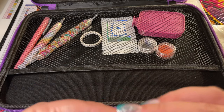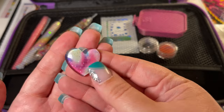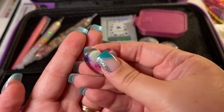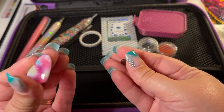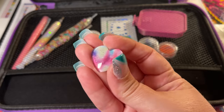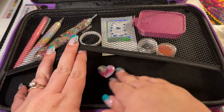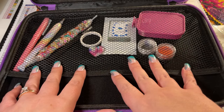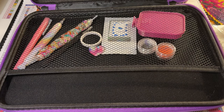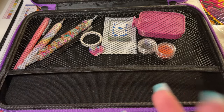And then last, I have a little cover minder. And this one is like the perfect size for this kit. It's a little smaller. And this one came with my craftably kit, so it just matches really well. And that I think is everything. So I just wanted to kind of share that and share what I'm taking with me.